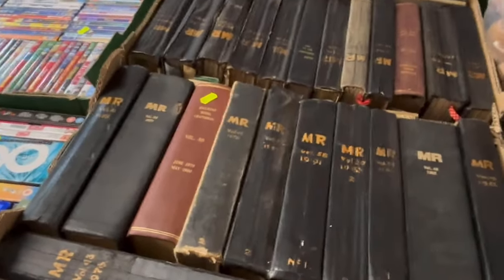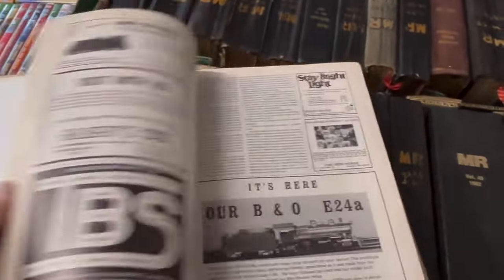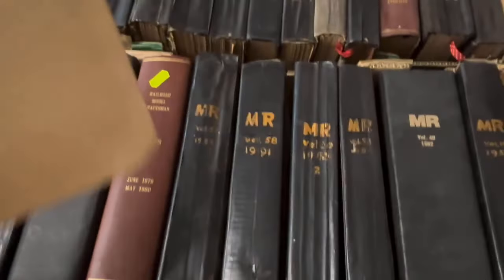There's all of these books here. So what is this, Mister? What is it? I'm assuming it's some kind of... Oh, it's model railroader. There you go. So look at all these old railway bits there. Look at that. What a great lot that is. There's lots of them as well. So we'll leave that one on there.